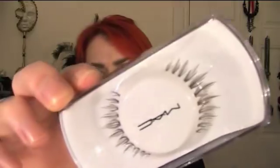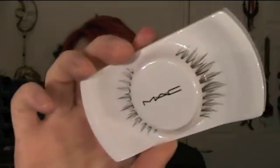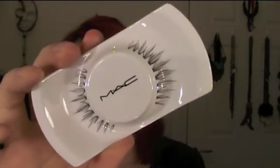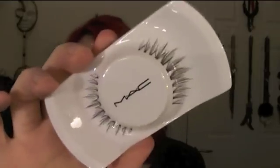And then finally, the last couple of bits. I think I may have shown this before, but I'm using these to death. I'm using these on brides all the time. For some reason, the number 7 lashes from MAC are the most popular ones in Ireland, in Galway anyhow. I'm not bonkers about them, but for someone who wants natural but still with a bit of drama, these ones are the ones to go for.